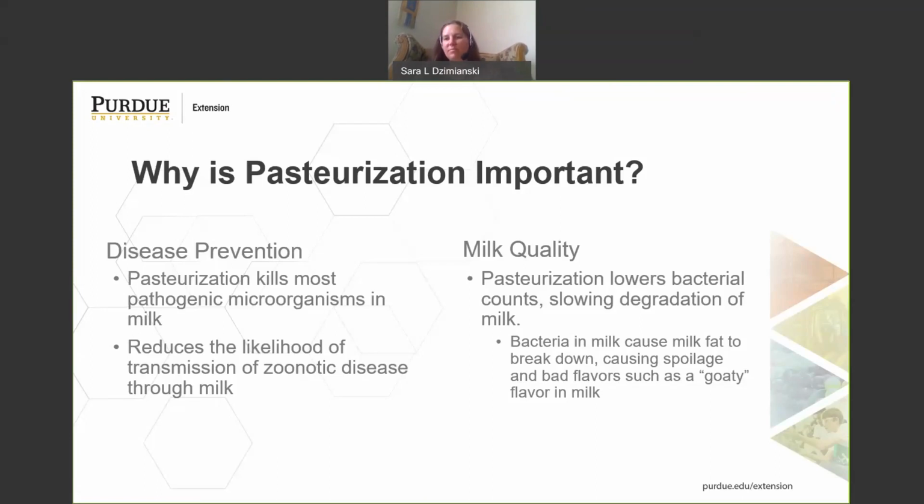But it also impacts milk quality, because when you have bacteria in the milk, even if they're not pathogenic bacteria, a lot of these bacteria are going to affect your milk quality because they're going to break down the fatty acids in the milk, and this is what gives the milk a goaty flavor if you have goat milk. And so when these microorganisms start to break down this milk, your milk's going to go bad a lot faster. So pasteurized milk is going to keep longer in your fridge than raw milk will.